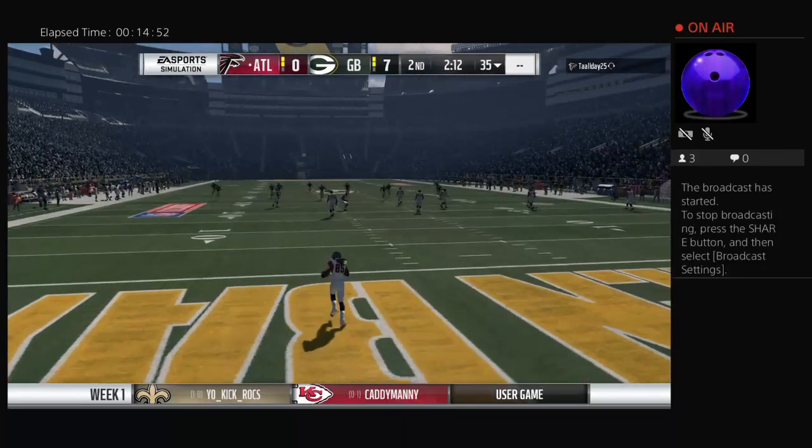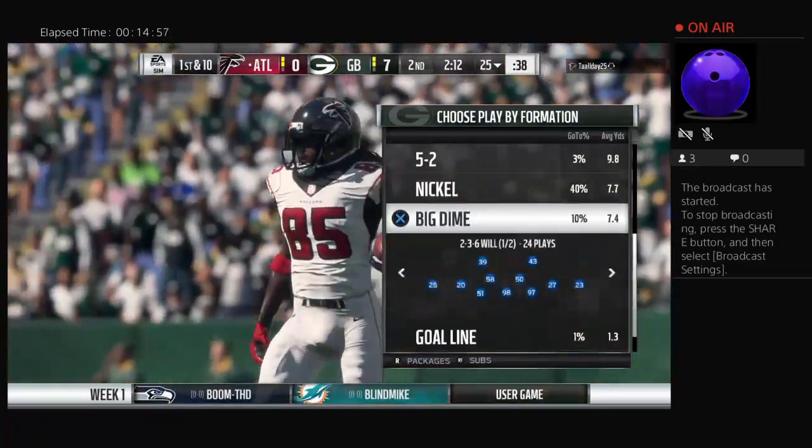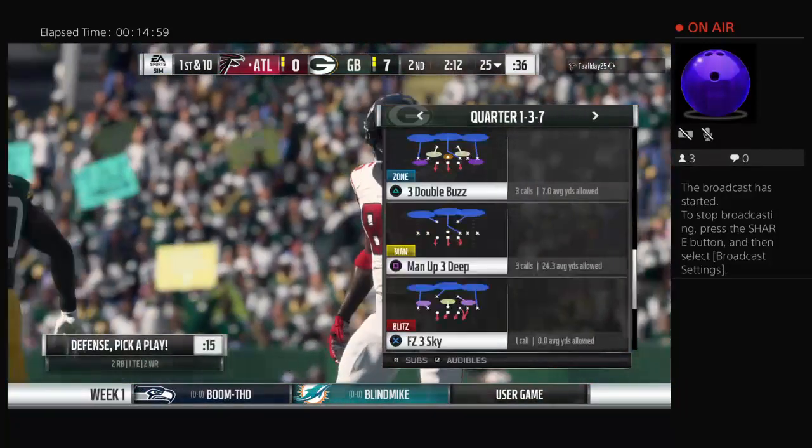And no return on this one as the fair catch is signaled for and taken. Here comes the Atlanta offense now ready to take over here.